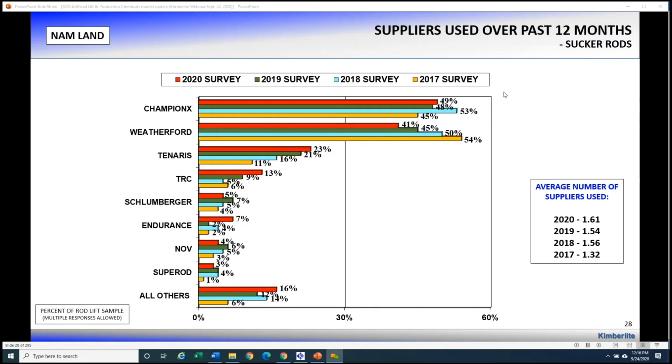And so we're able to take a look at penetration of the market, which suppliers are penetrating most deeply in the market. You can see that the private provider TRC Services, that really is a leader in remanufactured sucker rods, is continuing to grow presence in the market as E&P operators are increasingly using and adopting inspected and remanufactured rods.